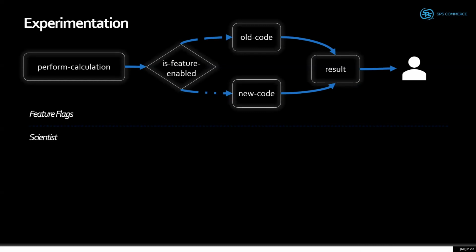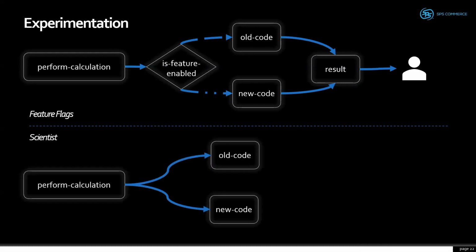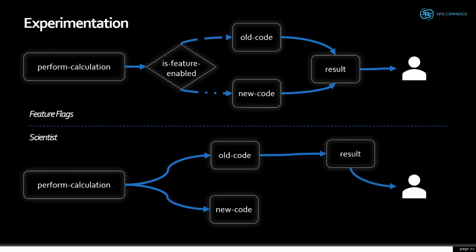Another scientific approach to this that doesn't use feature flags in the same way would be to perform the calculation. In this case, we're not going to ask a feature decision provider. We're going to do both. We're going to do the old calculation and the new calculation. And in this case, we're only going to return the old calculation to the user.